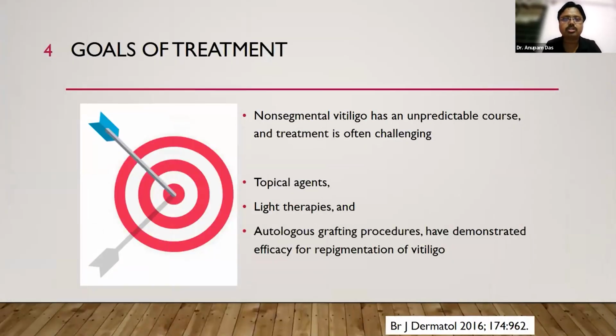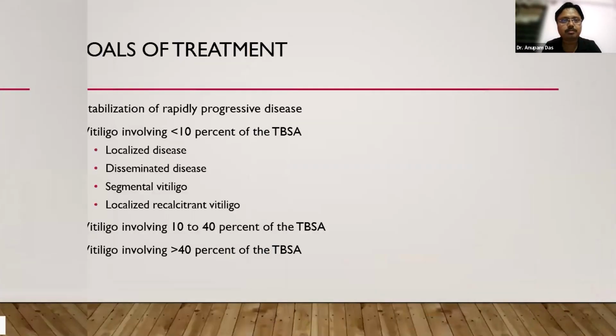So whenever we think of managing vitiligo, we have two basic objectives. First, we have to arrest the progression of the disease, for which we need to give, say, steroids. We need to give steroid-sparing immunosuppressives. Apart from that, we have small molecules, we have MABs, monoclonal antibodies, lots of molecules. Apart from that, we have to induce pigmentation in the already depigmented lesion. So these are the two basic aims of therapy.